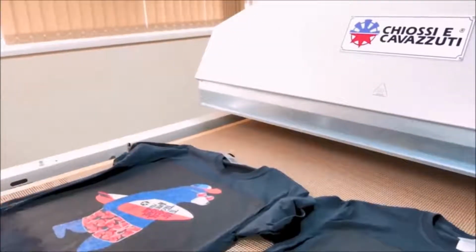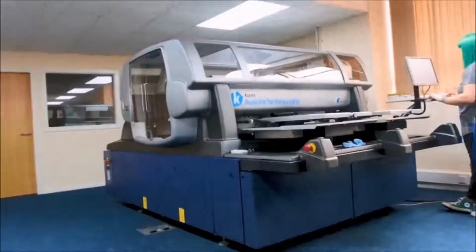We've been approached before for bulk runs, 500, 1,000, if not more t-shirts, and we've never been able to quote competitively because screen printers have always been able to beat us on price. With the Avalanche HD, we recently fulfilled a job of 1,000 identical t-shirts, competitive to screen printing, and as a benefit, we also managed to fulfill 500 mixed designs for the same client in the same job.